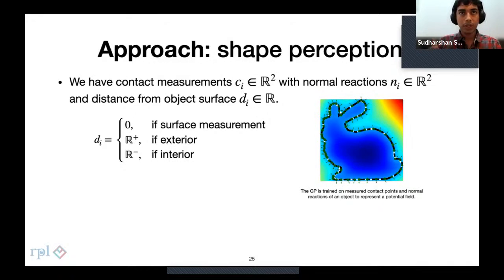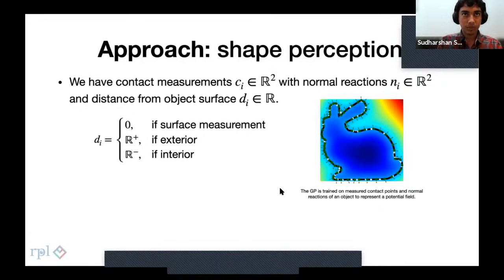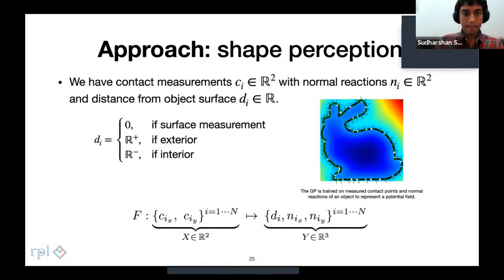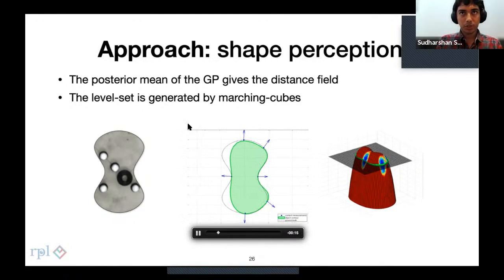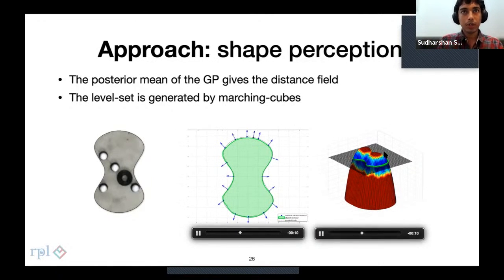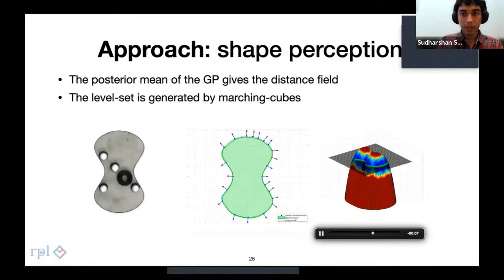So given an object's current pose and an accumulation of these sensed contact and normal reactions, we have an approximate signed distance function that we can get. While the contact points condition the GP on zero SDF observations, the normals provide some sort of function gradient observations to tell us what is inside the object, what is outside the object. For example, we have the Stanford bunny here with some sort of synthetic contact measurements that we artificially add. The standard GP posterior equations give us the distance field, and we can generate an isocontour similar to what we have over here through something like a marching cubes algorithm.